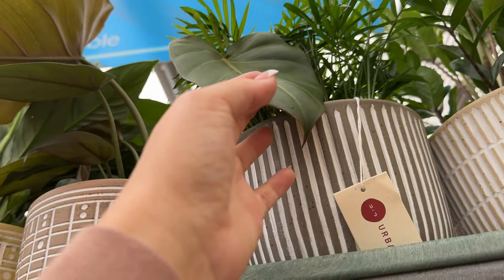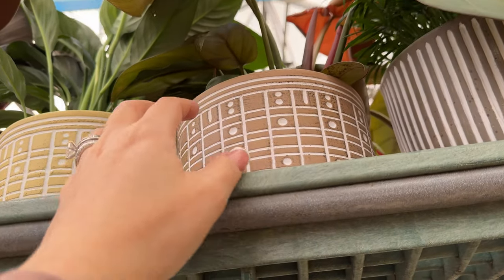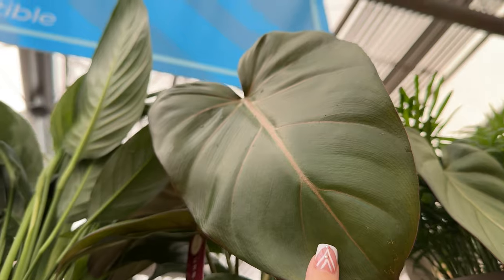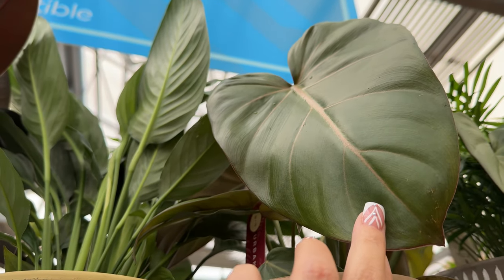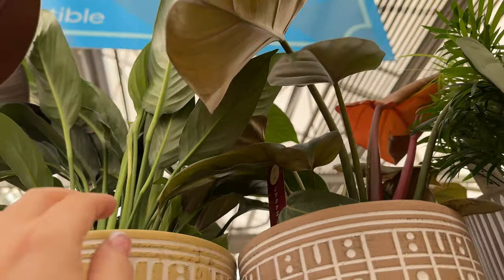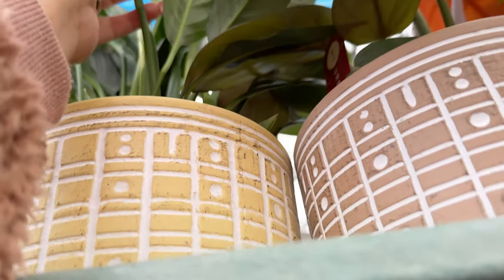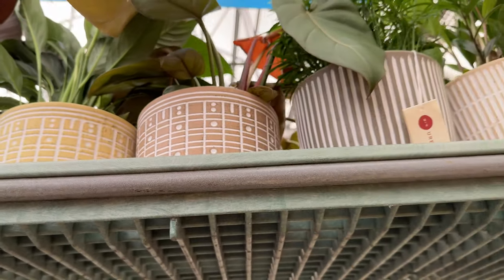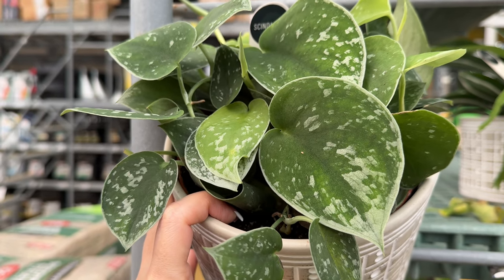What's this? This is beautiful. It looks like a kind of philodendron, but I'm not sure what kind, I think. That is beautiful. And I'm trying to see what kind that is. With the smaller leaves, it's the Silvery Ann, and if the leaves are bigger, it's the Exotica.